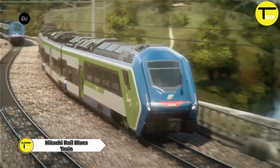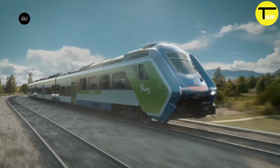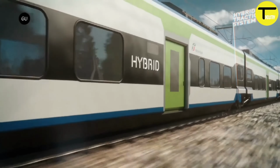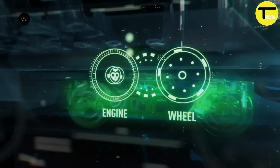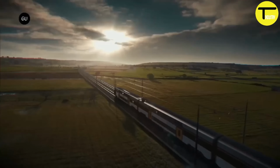Hitachi Rail Blues Train, powering ahead with 3 fuels. Imagine a train that runs on electricity, diesel, and batteries, all in one seamless system. That's exactly what the Hitachi Rail Blues train delivers. Developed for Trenitalia, this hybrid regional train adapts to any track, electrified or not, thanks to its triple-source power setup.